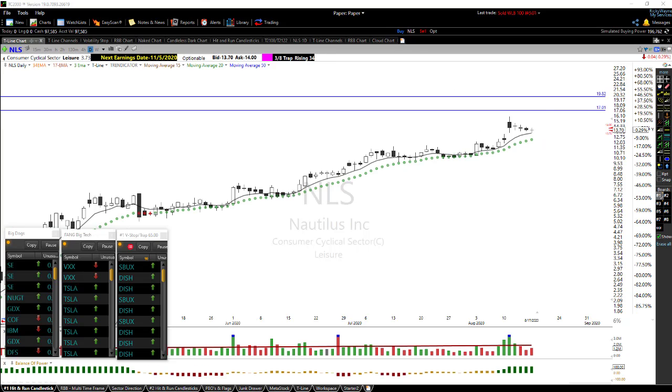NLS, nice little rally up. Here's a little pullback. You can see how it broke out. You can look at that trend indicator. That thing is just killing it. Start to see buyers over yesterday's doji here. Watch for 17, then 19.80.